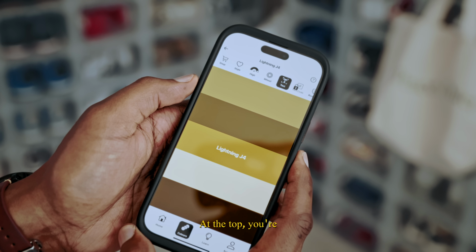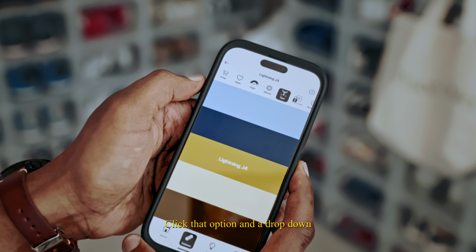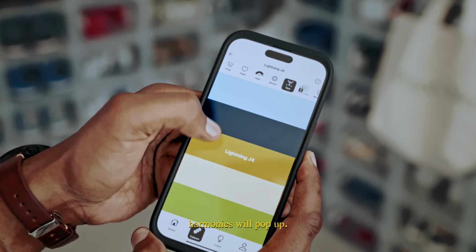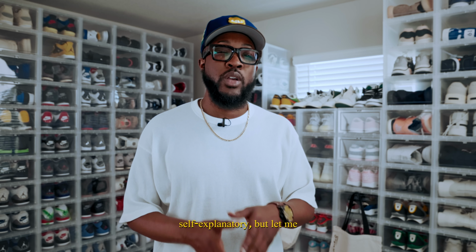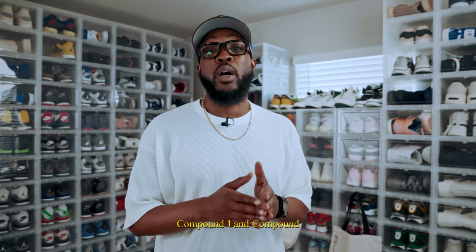At the top, you're gonna see Style. Click that option and a drop-down menu for 5 different color harmonies will pop up. Now, you can choose based on whatever mood you're feeling or whatever's in your closet. The top 3 options are self-explanatory, but let me explain what Compound 1 and Compound 2 are.